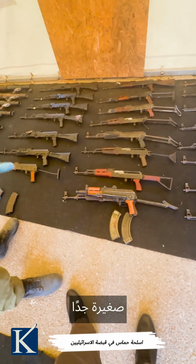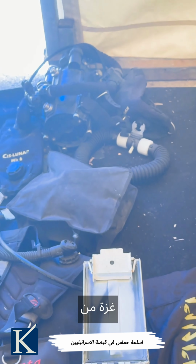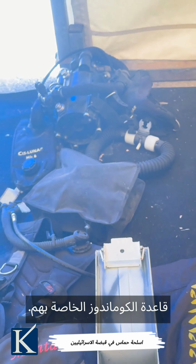On the other side, you can see some diving equipment. This was captured on Zikim beach, where they entered through the sea. And the one on top came from inside Gaza, from their commando base.